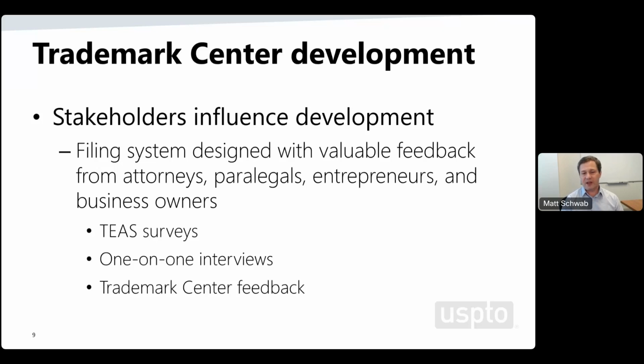We attempt to get a mix of feedback so that we can meet all of our customers. So we have an 80-20 rule at the USPTO for trademarks, like many other business units. 80% of the filings that come through our system are submitted by 20% of the customers. And those are typically our practitioners or paralegals or support staff, and attorneys, people who are doing this as part of their regular job duties. The other 20% of the applications, though, are 80% of the users who come in to the filing system.